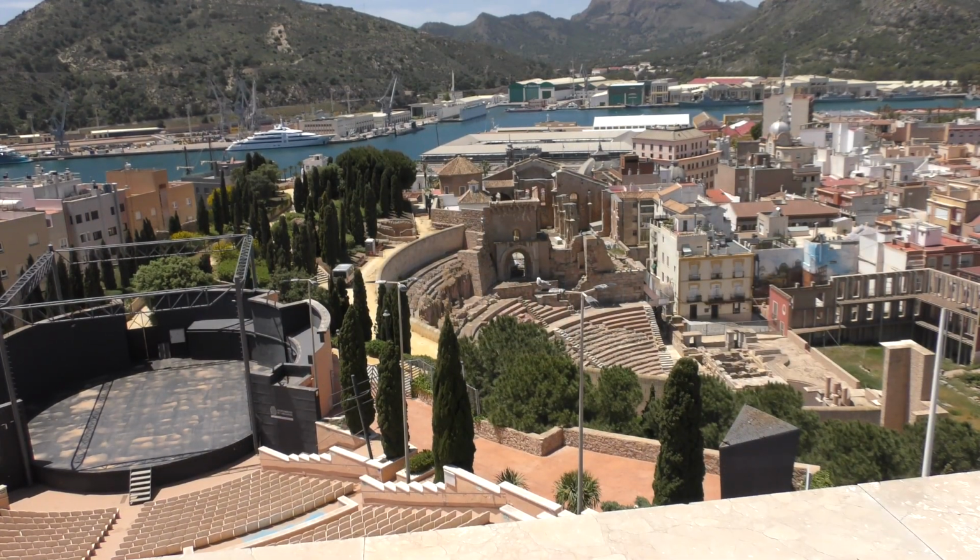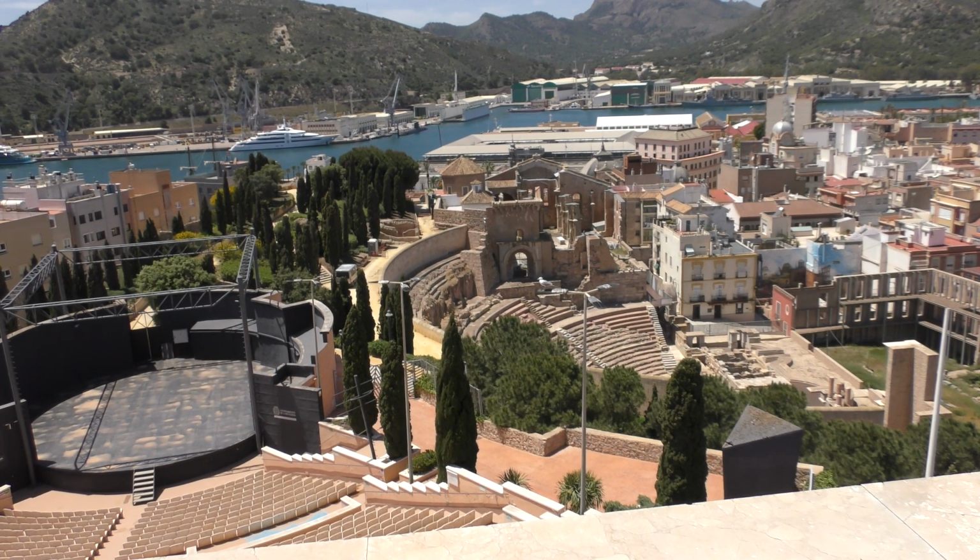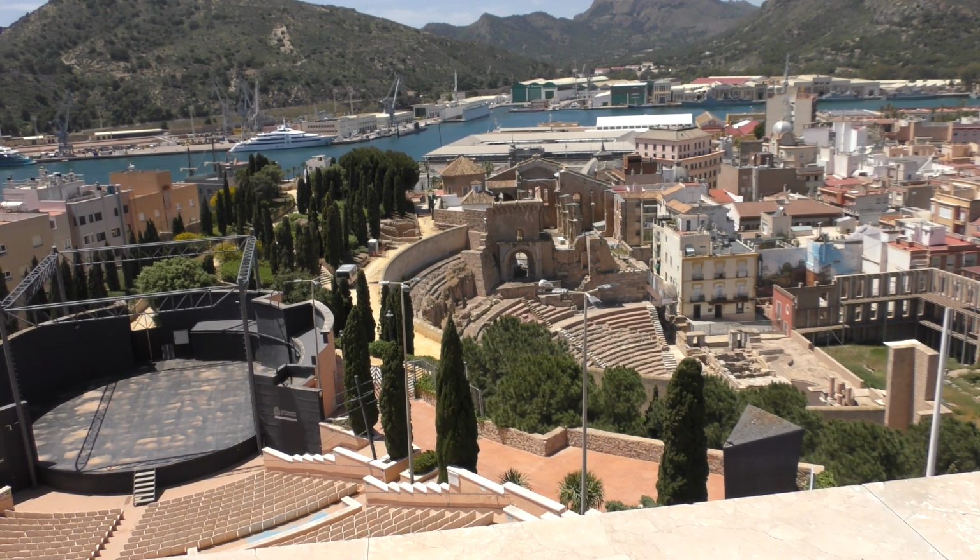I don't know if you can see that, but right in the distance is a submarine. There's a seagull stuck right on that lamppost.